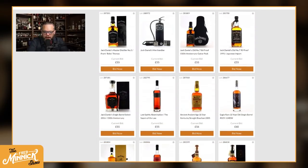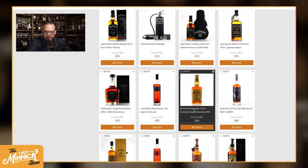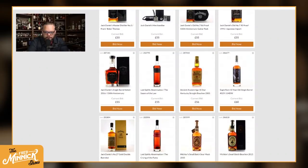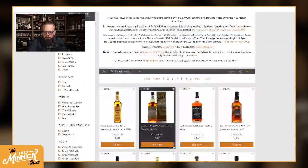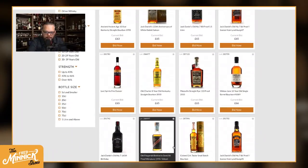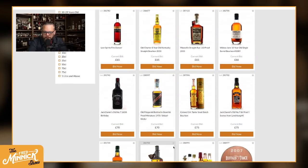Oh boy. You got the 10-star Kentucky Straight Bourbon 2005 from Ancient Age. You remember these? These are the ones that we used to get before bourbon got all cool, and you would just get it for like $9. Kind of looking at this makes me depressed. I think now we're getting into that typical, I can afford this. This is about where we want to be.